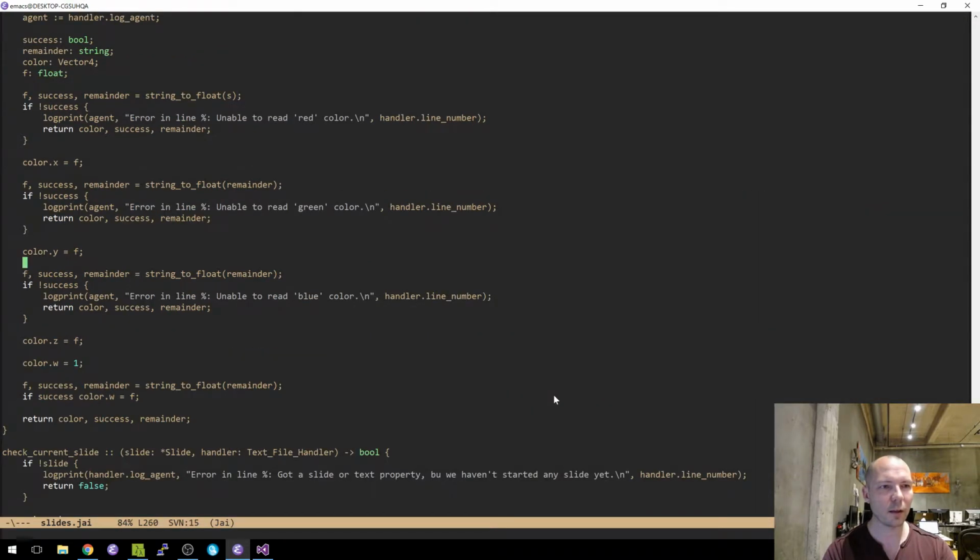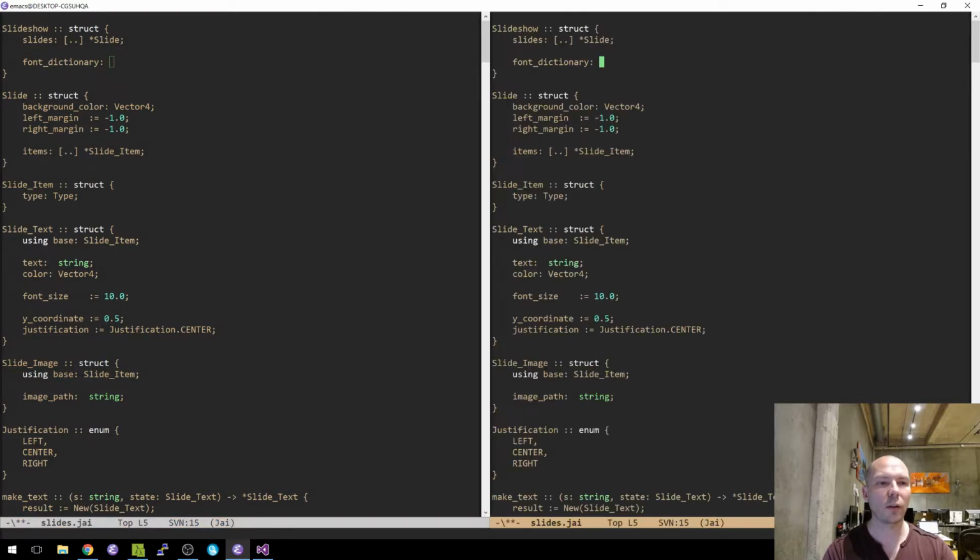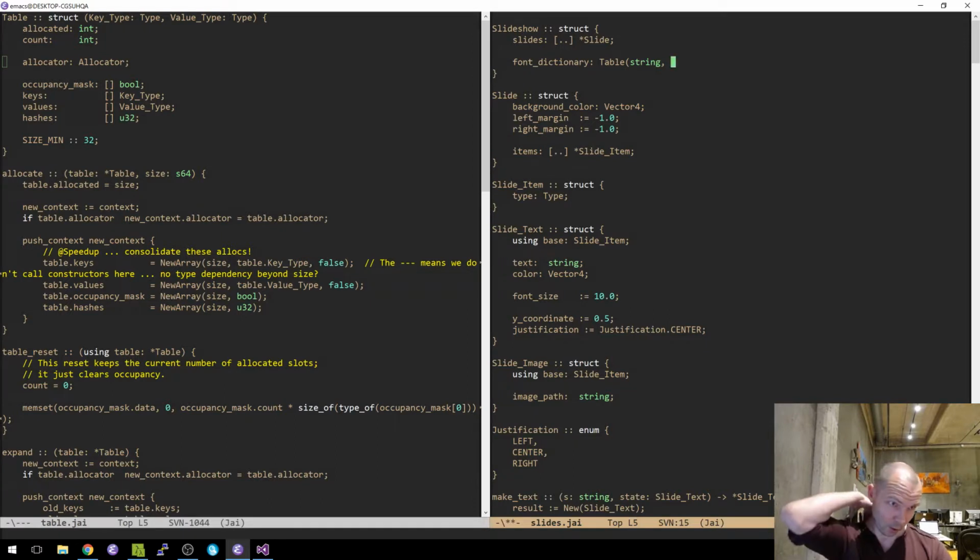Let's say declare font. Okay, so I'm going to say font dictionary is a table. I need to look at this. It's a table that goes from string to a pointer to, no, it goes from string to string, right? Yeah. I mean, we don't have a font catalog yet, so this can map from the short name to the file name. Let me be very explicit about that: font short name to file asset name. That way there's no confusion about what that's mapping, right?